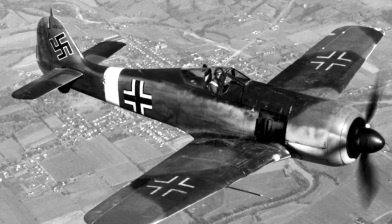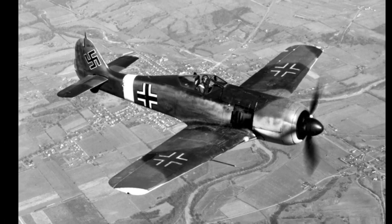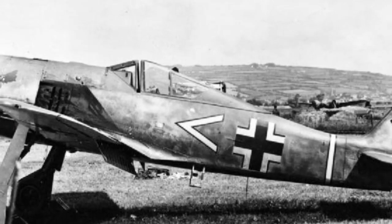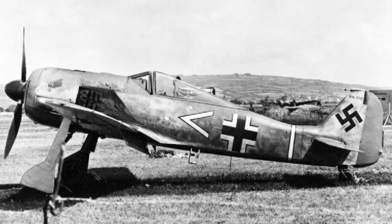For instance, they learned about the FW-190's strengths in diving and high-speed maneuvers, leading to adjustments in combat tactics. The RAF also used the captured FW-190 in mock dogfights against Spitfires and Hurricanes, allowing pilots to develop effective strategies to counter the German fighter.